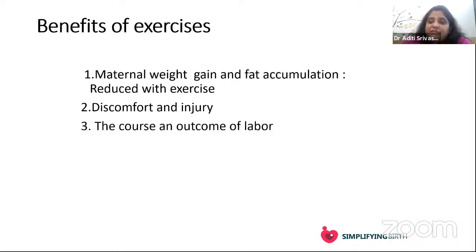Exercise also has a very beneficial effect on the labor outcome as well as the duration. Which basically means that mothers who are doing exercises or are active have more chances of an NVD, or normal vaginal delivery. And their labor duration, the time that takes place when she is about to deliver the baby, which is many hours, right? It is usually shorter in mothers who are active and doing exercises.